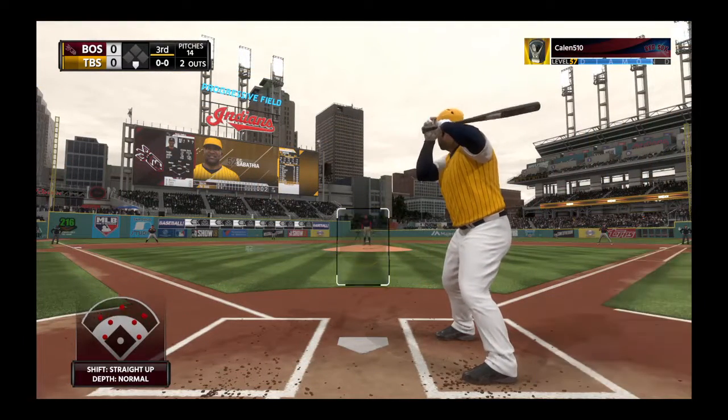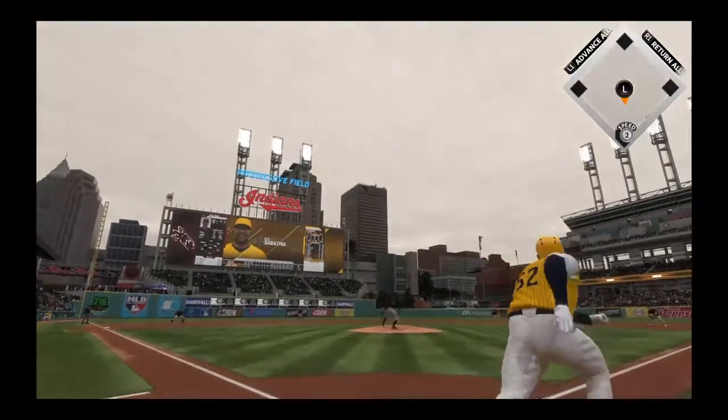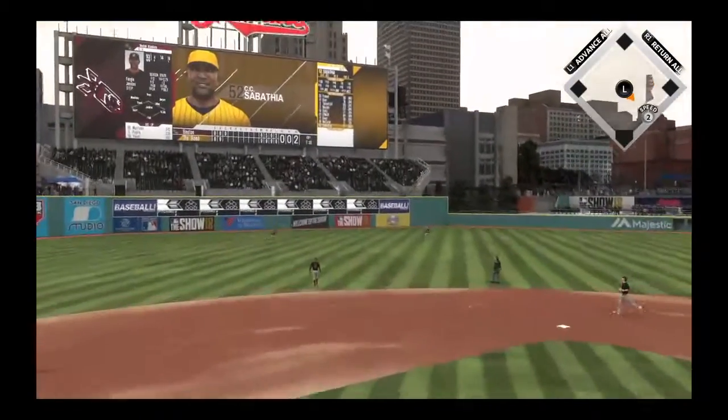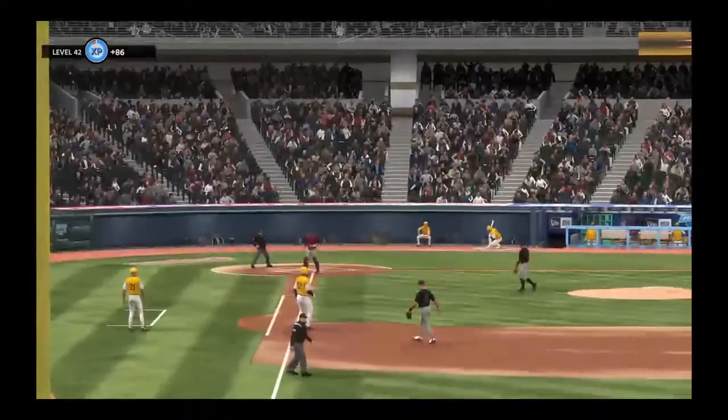Now to the plate, the pitcher, CC Sabathia. Fly ball out toward left center field. Martinez has a read on it, and that ends the inning.